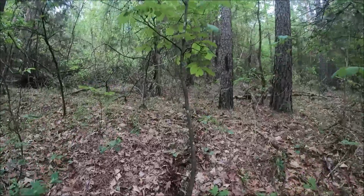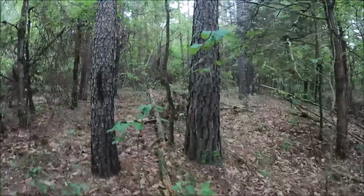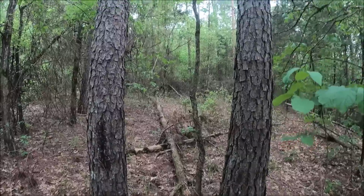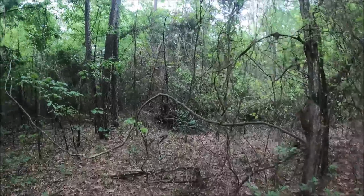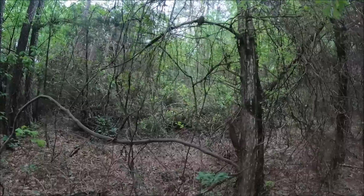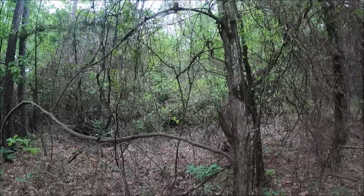But let's walk up and try to get the spider webs out of our face. But yep, plenty of space. And once it's cleared out and cleaned out, this is going to be not perfectly flat, but very good.